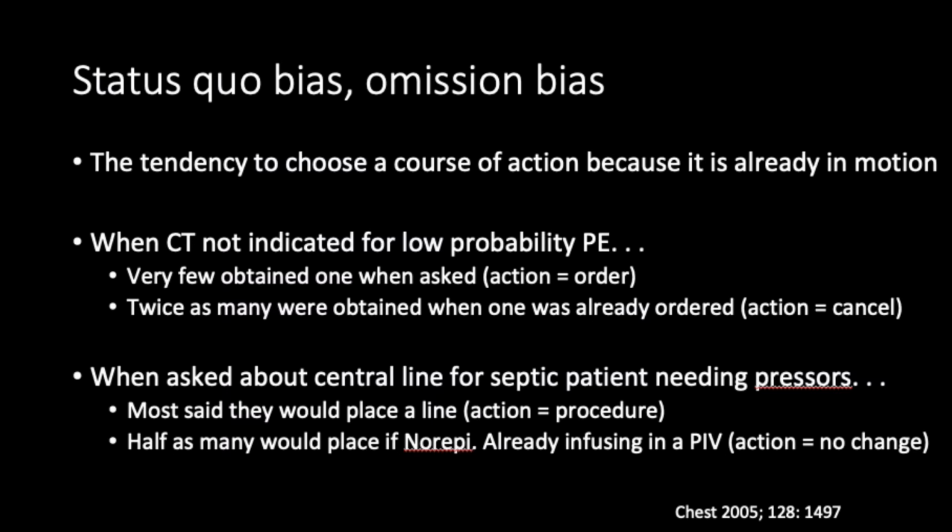This was explored in an article in Chest a few years back, which is kind of interesting. They were given a case of a very low probability pulmonary embolus and then asked, would you like to get a CT of this patient before you send them home? And really the guidelines-based answer is no, it's not indicated. And so very few obtained the CT when asked if they would order it. And yet when the same problem is presented, just with the final line saying, oh, and by the way, the ER ordered a CT on this patient, do you want to go ahead and just get that CT? Because the action was to cancel something, twice as many just went ahead because people wanted to go with the flow and stick with the status quo.